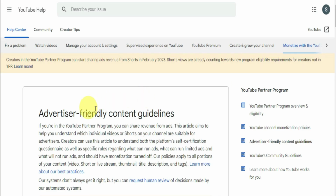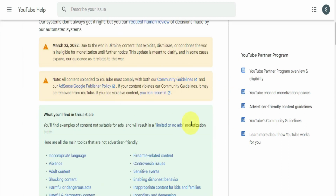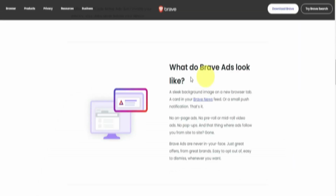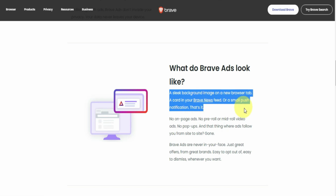So what do the Brave ads look like? I can't show you some on my browser because I don't want to get in trouble with YouTube's advertisers. However, this website provides a detailed overview of them. They can come as a sleek background image on a new browser tab, or as a card in your Brave newsfeed, or even a small push notification.